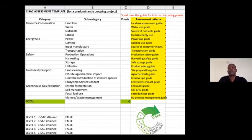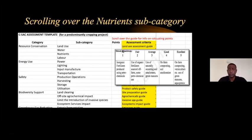So the Excel-based version of the app quite simply just gives you a scale, a rating scale, a mechanism to quantitatively address what aspect of the subcategory you're looking at. I think what I've done here in the screen capture is to look at nutrients, and what would happen in the background of the app is that you will be provided with a possible rating scale.